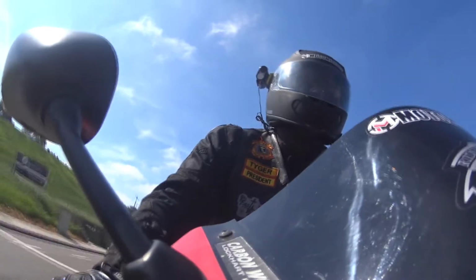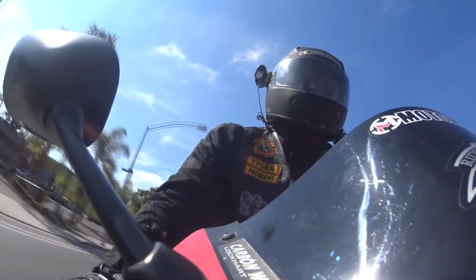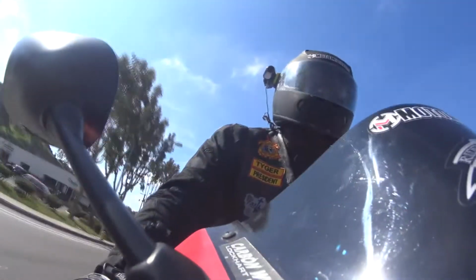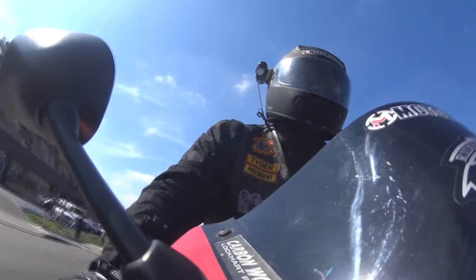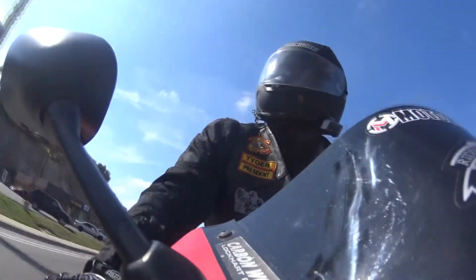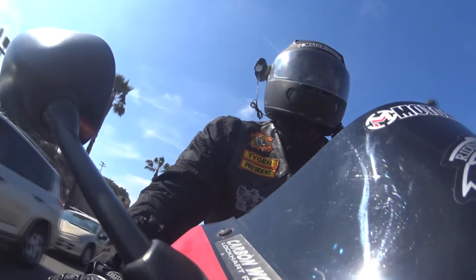But as much as I understand people being on a budget, also know that you're going to get what you pay for. I got fortunate. I found this helmet on sale, like I said, but I wouldn't be buying a $70, $80 helmet to put on my head. I know what I'm trying to protect here. I'm trying to protect my neck, my spine, my skull, all that major stuff. So make sure you know what you're investing in.